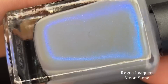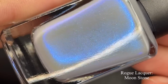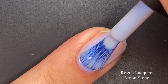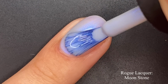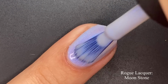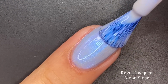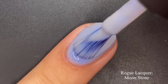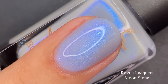Next up is Rogue Lacquer. This is Moonstone, priced at $13.50, and there is no cap. This one is inspired by the actual moonstone, the gem stone, and Moon Rock itself. It's a creamy grayish base with a strong blue purple shimmer. This is beautiful. I love the glow factor in this polish. For such a light shade, it builds up wonderfully in just 2 coats.